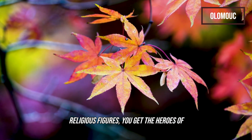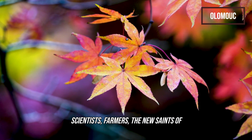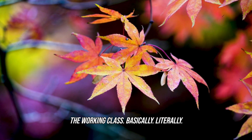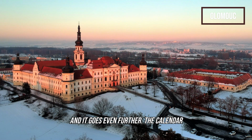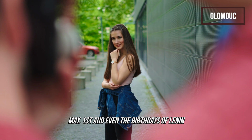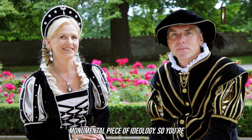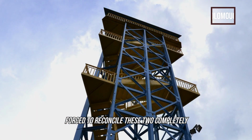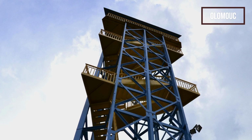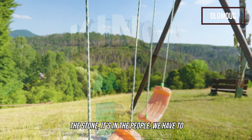So instead of religious figures, you get the heroes of the Soviet era. Builders, scientists, farmers. The new saints of the working class, basically. Literally. And it goes even further. The calendar dial still lists dates for holidays like May 1st, and even the birthdays of Lenin and Stalin. It's an unavoidable, monumental piece of ideology. So you're forced to reconcile these two completely different worlds, standing just feet apart from each other. It's a stunning contrast.